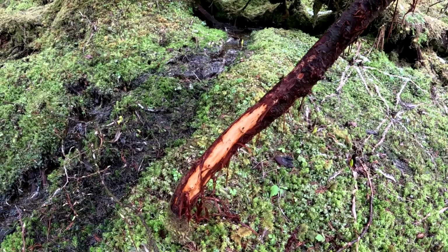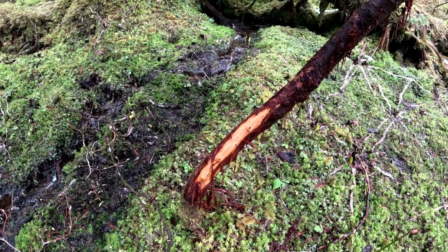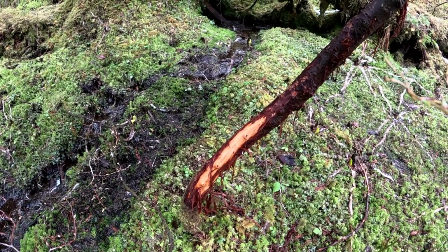This is where a male deer rubbed his antlers on a tree during the mating season in November to mark his territory.